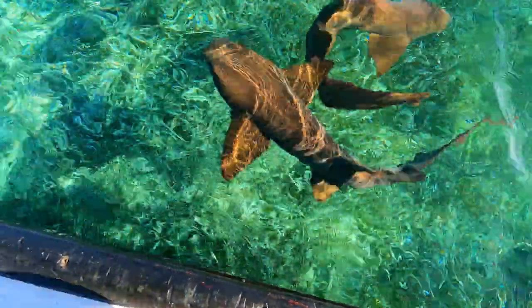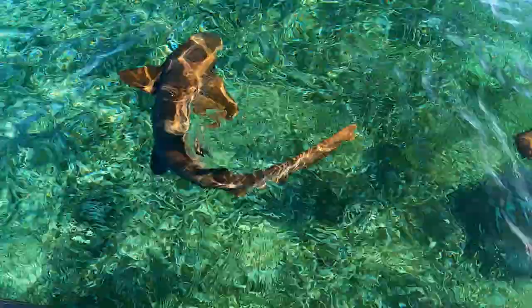Shark. Look at that. Look at these right here. Shark. Yeah. I mean. Wow. Look at the shark. Wow, they're pretty. Look how beautiful they are.